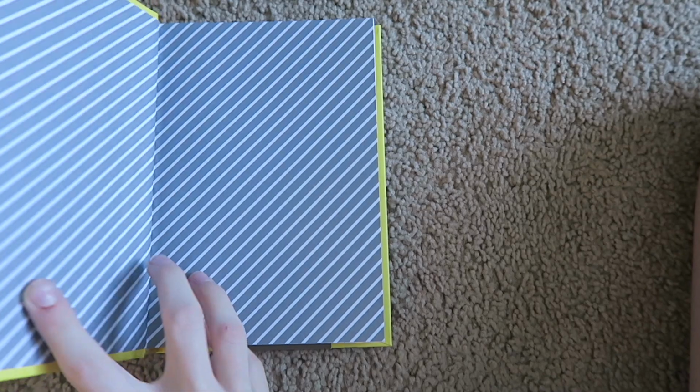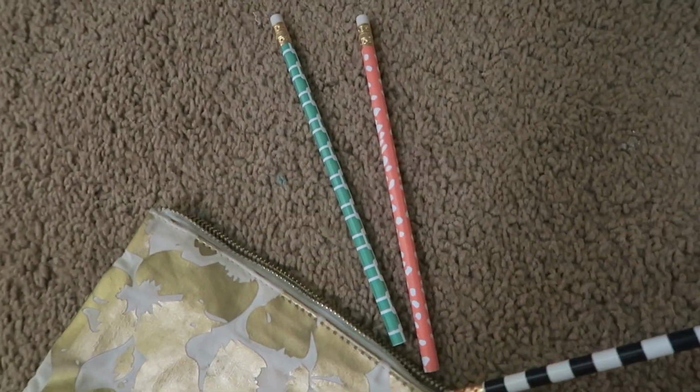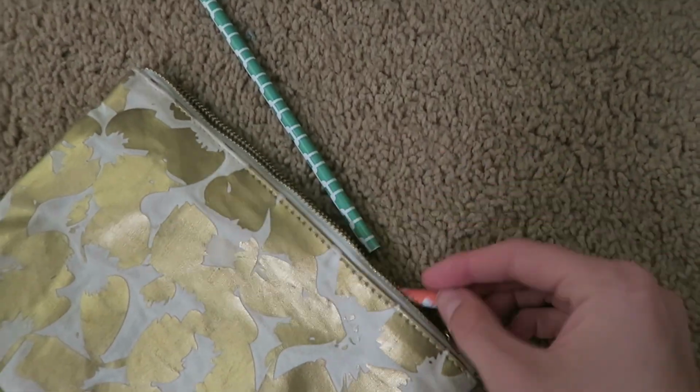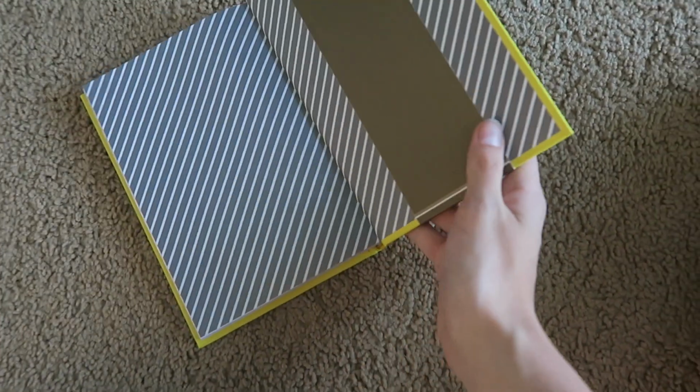My next tip is to always bring a notebook and some pencils, because during your trip you might want to journal about your trip or just want to write some stuff down while you're there. It's always good to have a journal and some pencils.